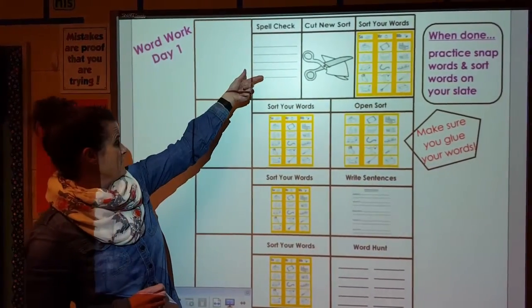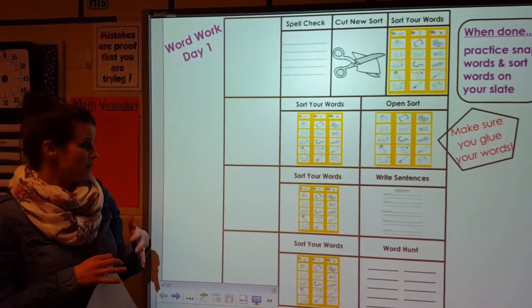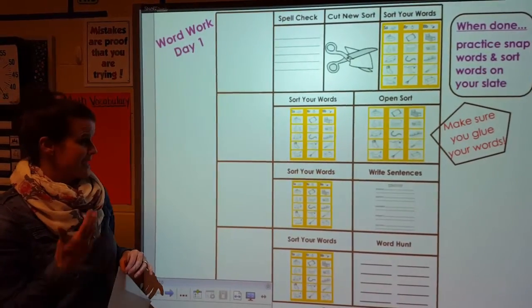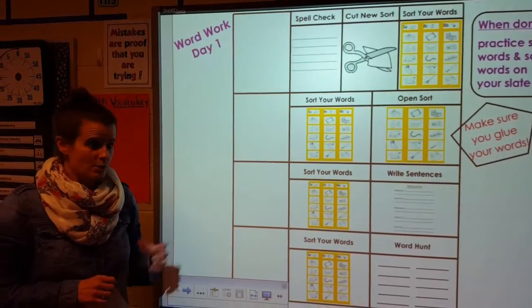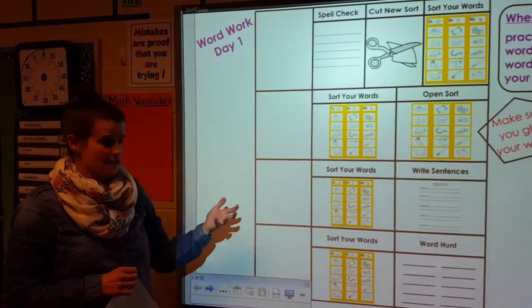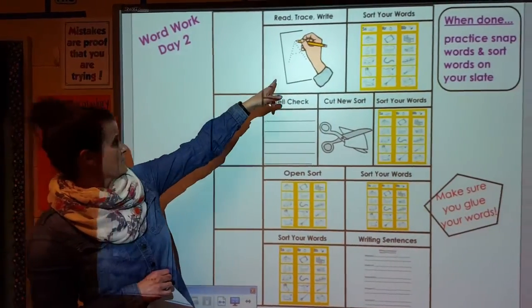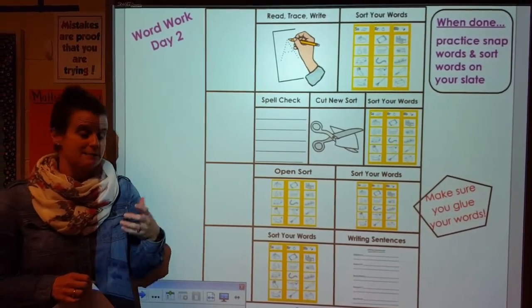So the first day they're introduced to their sort, so we teach them their sort, they cut it out, and then they keep them in sort boxes for them to take out every day. Before they get their new sort, we do a quick spell check of their last sort, just to assess to see if those words stuck with them and if they're understanding those patterns. Then the second day, they do read, trace, write, and sort their words.